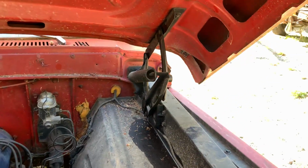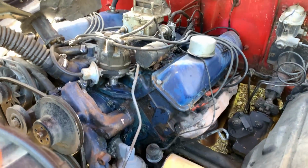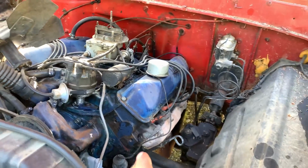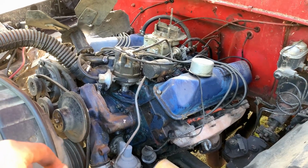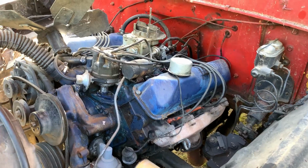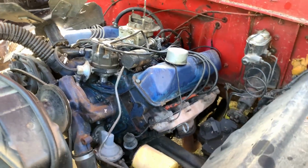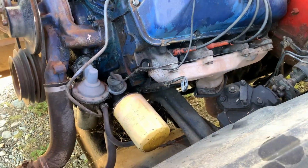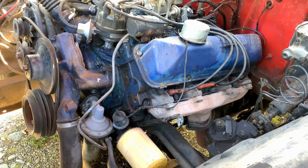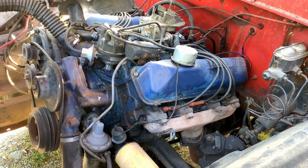I WD-40'd the hood hinges because it was a little bit stiff. But 352 FE with an automatic. Supposedly this motor has been overhauled and it's ready to go. I mean, it's clean and painted, but you know how that type of thing goes. Oh yeah, it's been rebuilt, but it's actually not. And you start it up and it knocks or something like that. But yeah, motor is supposedly good. The automatic is not. There's some issue with it.